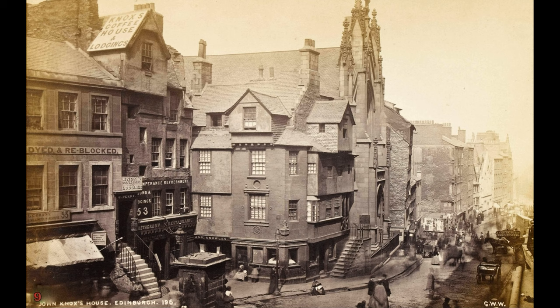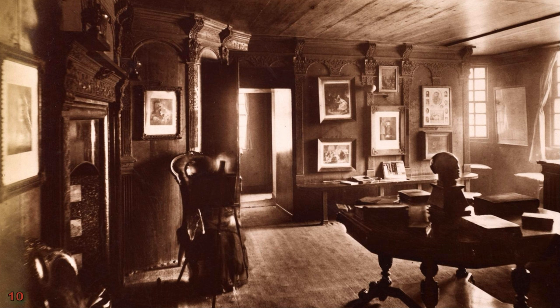When I first saw this image and the rooftop advert for Knox's Coffee House and Lodgings, I wondered who was meant to see it. It seemed an advert that was only visible from a helicopter. But in fact, it was probably visible to folk coming down the more elevated sections of the High Street. John Knox's house has been open to the public as a museum since 1853. And in the following images, we are treated to a look inside this museum around 1900.